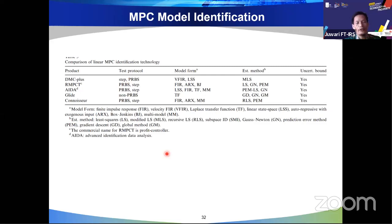But in application, there are some difficulties in getting the step response. Why? Because it is very difficult to maintain the plant. If we introduce the step, we have to keep all the other variables stable. Only the manipulated or response variable that we focus on for model identification should be active. So there are many models here, with different model identification.